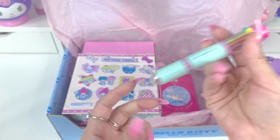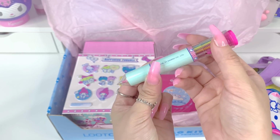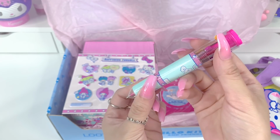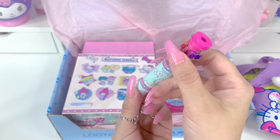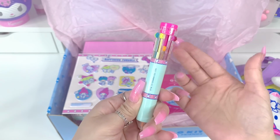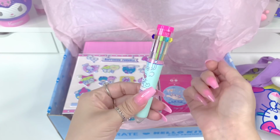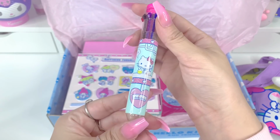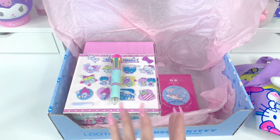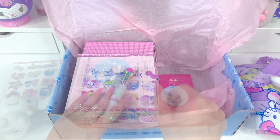I think you would just pull down here. Yeah, and then if you want a different color, maybe you push it back up. Okay, so when you pull them down here, to get it to pop back up, you would twist it up here. Like that. Oh, this is so cute. I love how the whole theme, like now you've got a bunch of items that are the same theme. You can keep these in your book bag, and it would just be so cute.